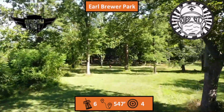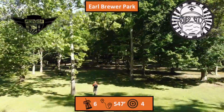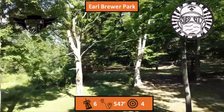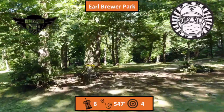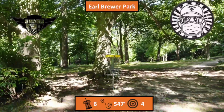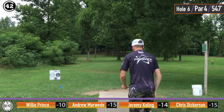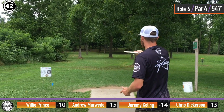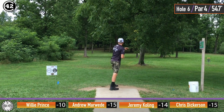Hole 6 is the first par 4 of the course. This is a reachable par 4. This is certainly one that we could see an eagle from this card. 547 feet. You just really got to take a stable driver, maybe even one that can stand up a little bit and throw it with hyzer and just try to avoid all the roots on the ground and all the big bases of the trees. Yeah, the play really is, you see that one tree just left of the cameraman. You want to kind of flip up inside or just barely outside of that tree.